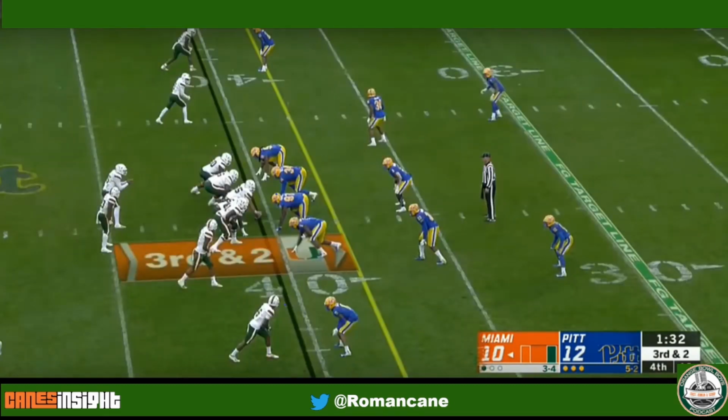3rd and 2 and desperately needing to go ahead and convert this to extend the drive, Dan Enos calls a mirrored concept. Essentially what that means is the 2 top receivers are going to be running exactly what the bottom 2 wide receivers are. Pre-snap, the quarterback is going to determine which side is the better look and essentially deliver the ball. In this case, the concept is simple. It's actually the same concept that N'Kosi Perry threw an interception on earlier in the game. You're going to have the outside receiver run a go, the slot receiver run an out.